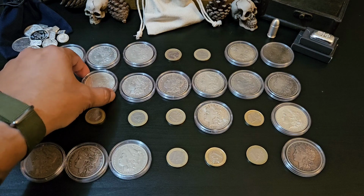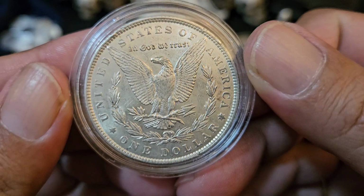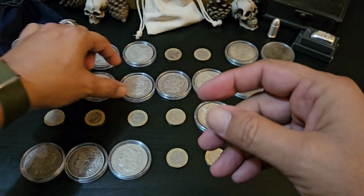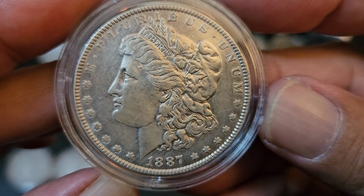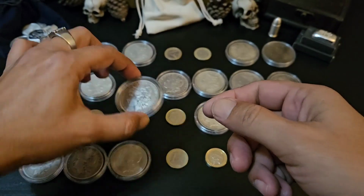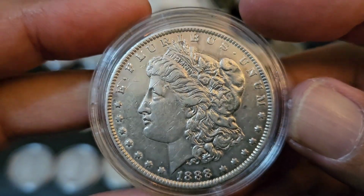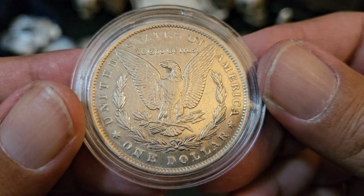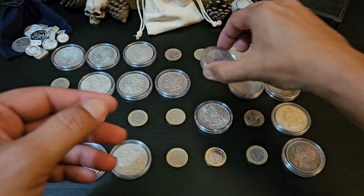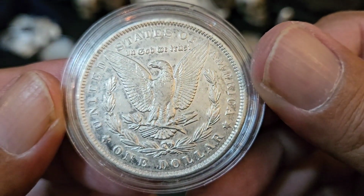1885 is missing. Then we have 1886, no mint mark, so Philadelphia. 1887, again no mint mark, Philadelphia. 1888, no mint mark. 1889, Philadelphia.